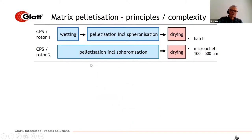Let's summarize the process options for this matrix pelletization with the CPS. The simplest approach would be we put all the powders into the machine, we just add a little bit of liquid, we pelletize and spheronize in two steps in the same equipment, and then transfer into a fluid bed dryer.